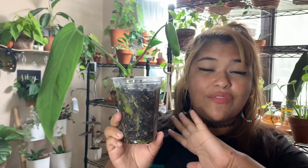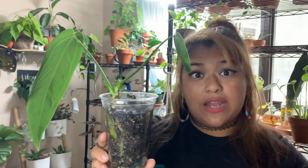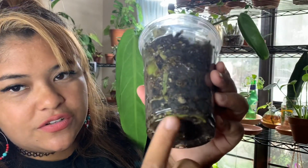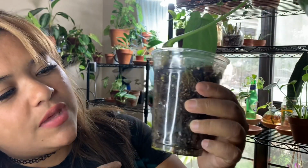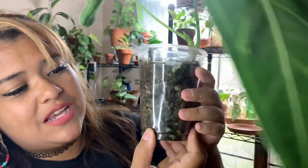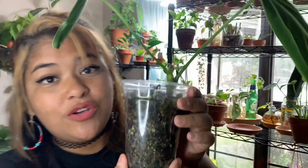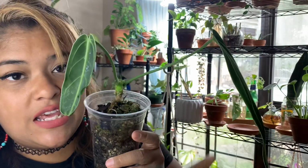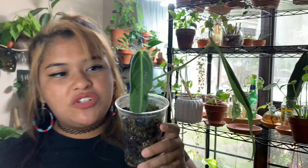I have it in a plastic cup. I still haven't repotted this thing, and I am terrified to repot it, to be honest. But you could just see it's gonna need it soon. There's a root down here. I mean, the roots look beautiful, honestly. I poked major holes in it, and it's doing great. I mean, just look at that new baby leaf it has. The last one, this one, came in really cupped like that, and some people say that that's what it does, so I'm just trusting the process.